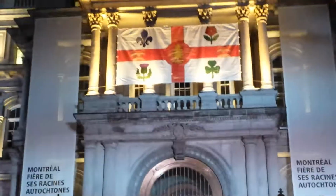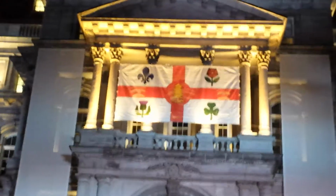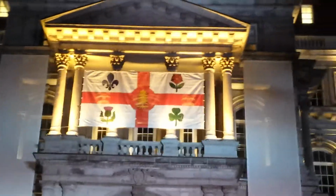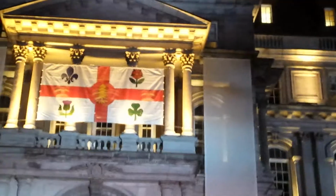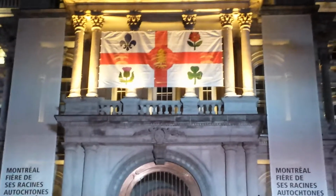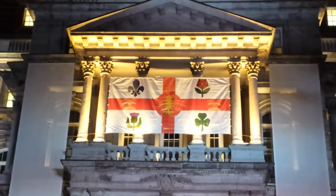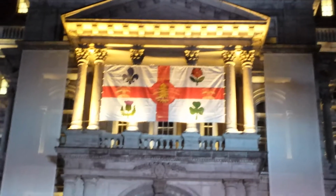Just a bit of background information. Before the French, the English, the Scots, the Irish, before the Europeans came here, this was Aboriginals. This was the First Nations. And they were here long before any of the Europeans came. I'm not going to put this lightly, but the Europeans basically came here and caused chaos amongst the natives. And the repercussions of that are still being felt today.